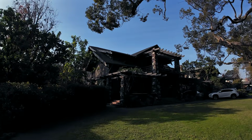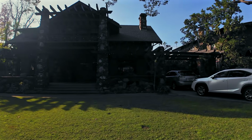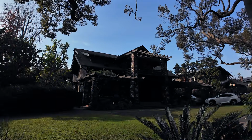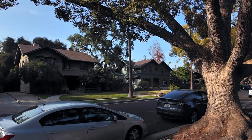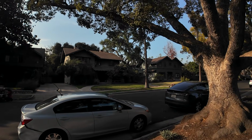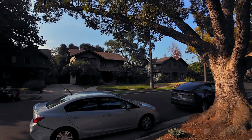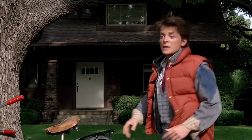Here's George's house. I love that scene when they're up front here. That scene in the backyard was shot here. What a cool house. He's a peeping Tom. Still looks very similar. Fell out into the street. Marty jumps in, gets hit by the car.